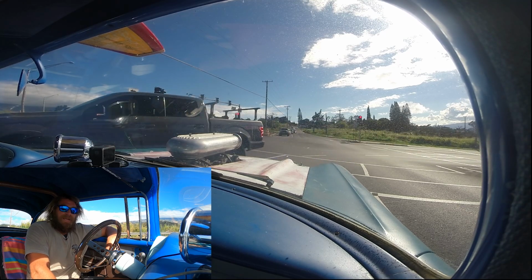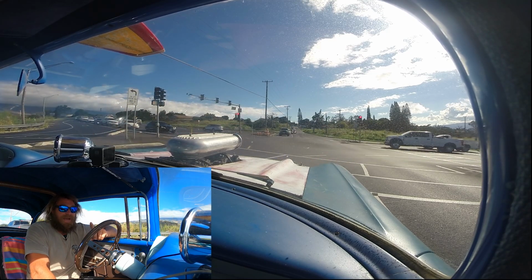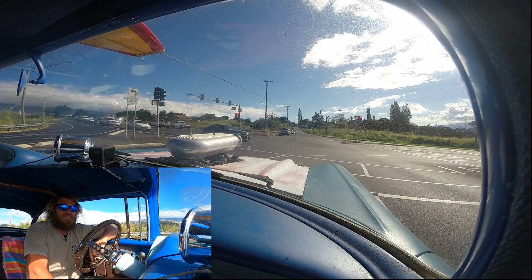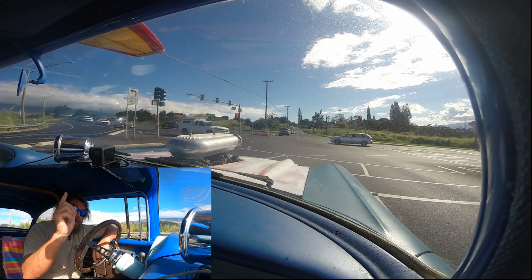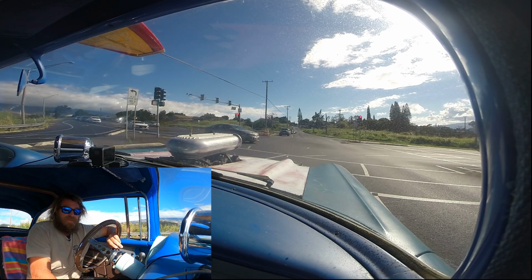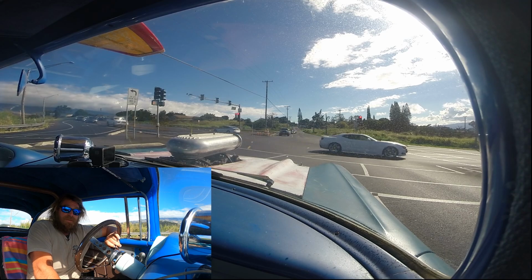This has been bugging me. I need some of you Mopar guys. I know the difference, but I need you Mopar guys to educate us. Here's the deal. What is the difference between a Barracuda and a Cuda? That's it. That's all I want to know. What's the difference?